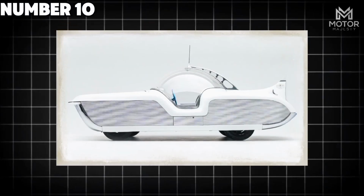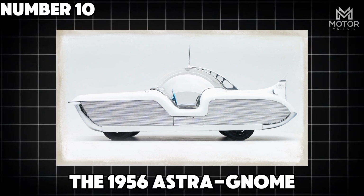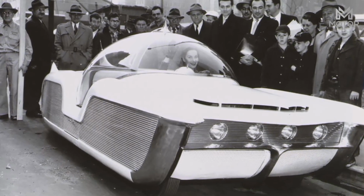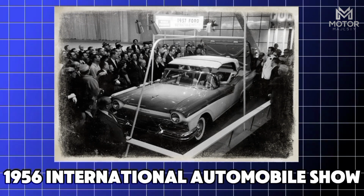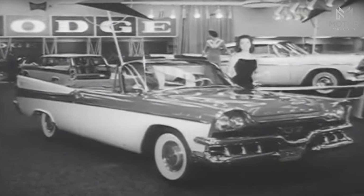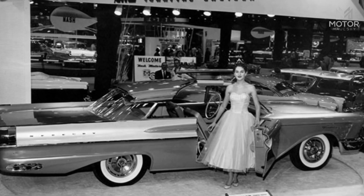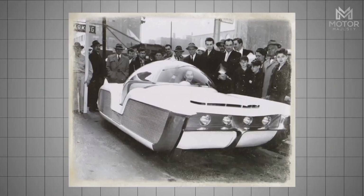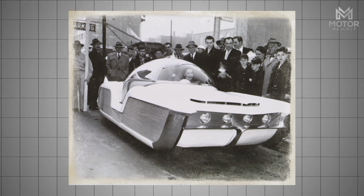Number 10. The 1956 Astronome, the time and space car that defined tomorrow's yesterday. At the 1956 International Automobile Show in New York, one car stopped everyone in their tracks. It wasn't just a car. It was industrial designer Richard Arbib's vision of how we'd all be traveling in 1970.